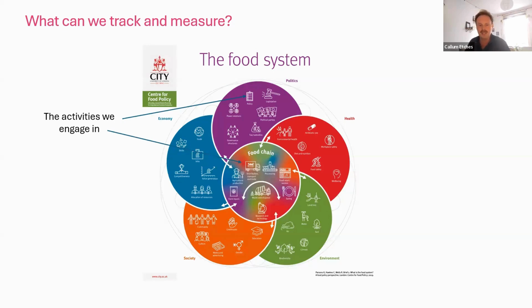So what can we measure there? Well, we've already started that measurement process with thinking about how we track our activity. So we're well underway with doing that. Then when you think about the outputs of our activity, which is slightly more complicated, of course, that's where that impact framework comes in. The outputs are that we're coordinating things more, we're instigating things, we're amplifying things, we're delivering things. And that kind of falls on that middle ground between the food chain and these other aspects of the food system that we're looking to engage in.